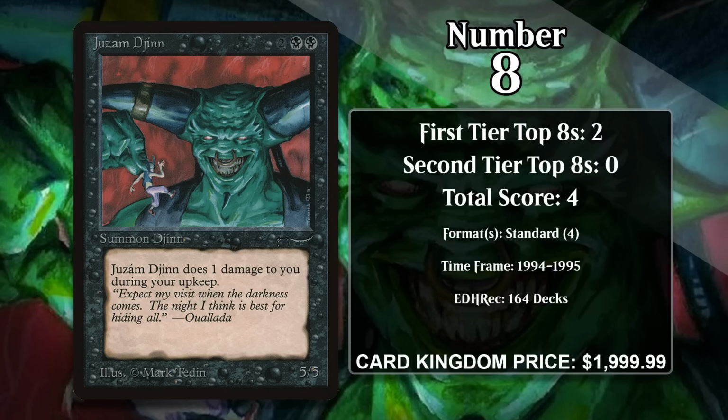Juzam Djinn was played in black decks during Magic's early competitive days, most of which we would classify as mid-range, but it hasn't gained any points since 1995.